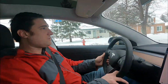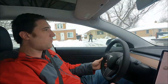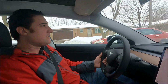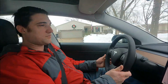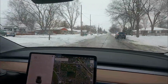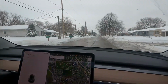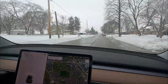So last year I test drove the 2020 Model Y. This is the 2021 Performance Model 3, and I'm interested to see how it performs. So Dan, this is your first experience being in a Tesla, and we're starting off with the Model 3. What are your thoughts on sitting in this thing? You're kind of more of a car guy than I am.